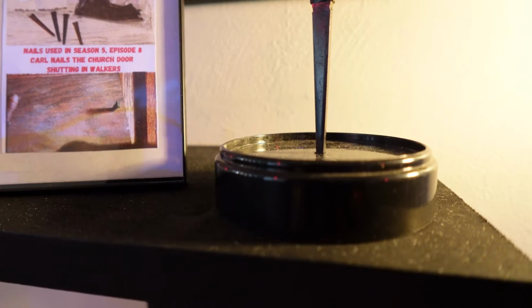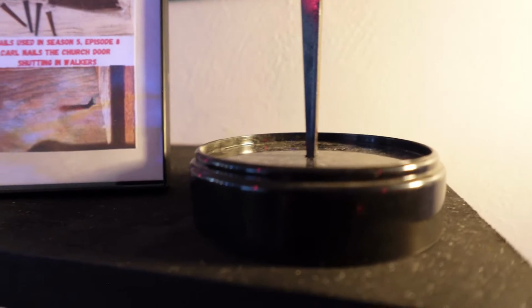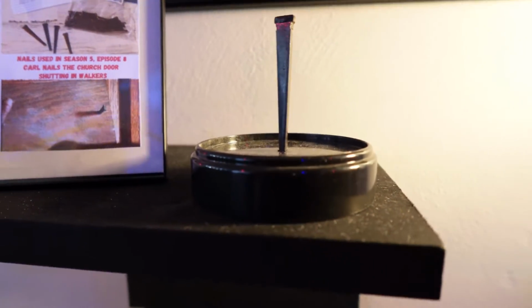And also up here, nails used in season 5. Carl nails the church door shut. Ah, yes, I remember this. Yeah.